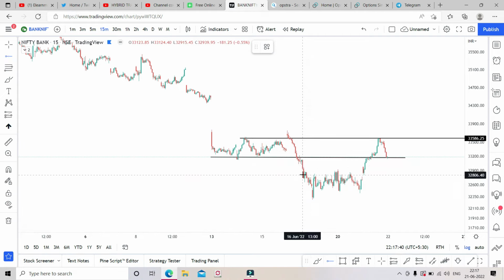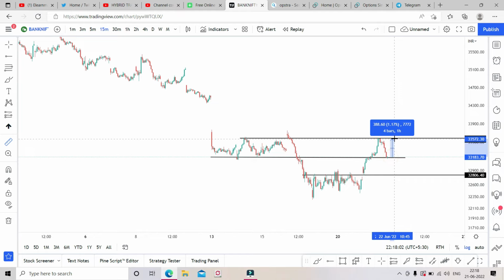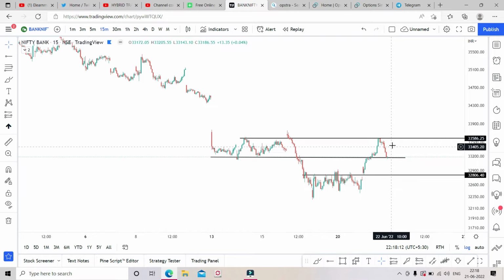I would say the immediate support would be somewhere here, because we have too many resistances, 1, 2, 3, 4, 5. So this will become a very strong support. This black line is where the market, Bank Nifty, stands. This is your immediate resistance 1, this is your immediate support. Let me show you in terms of percentage. It's almost 1.12% on the upside, and almost 1.2 or 1.16% on the downside. So net, you have equal distance on the upside and downside.